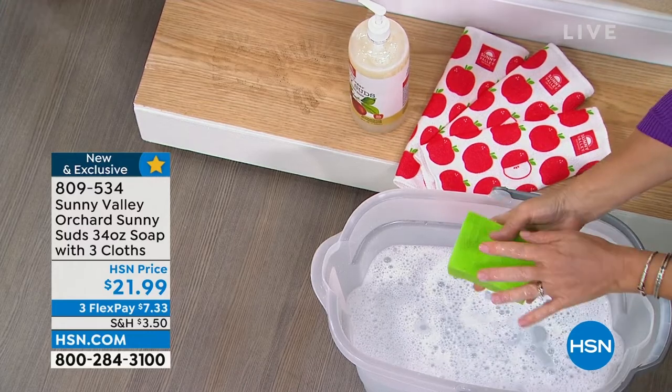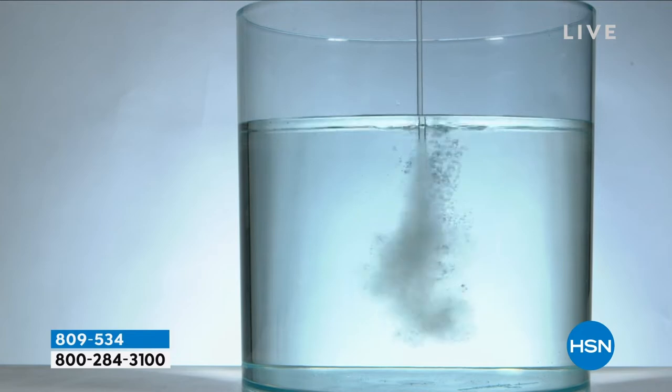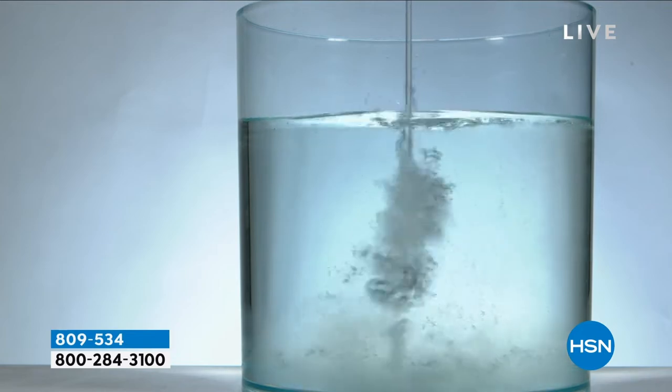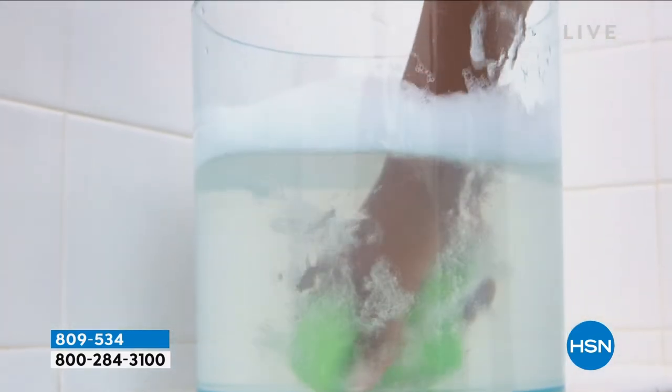So this is called Sunny Suds. This is actually our international launch of this. And again, we have our 3 cents. I just put a couple of squirts right in here. This is for your big, big jobs. This is from your ceilings all the way down to your floors.